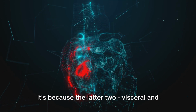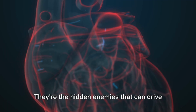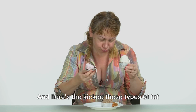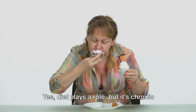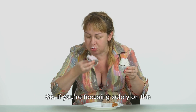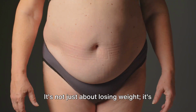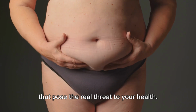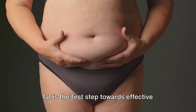So why is it important to distinguish between these 3 types of fat? Well, it's because the latter two, visceral and liver fat, are often the real culprits when it comes to health issues. They're the hidden enemies that can drive serious health problems, from heart disease to diabetes. And here's the kicker, these types of fat are often driven more by stress than by what you eat. Yes, diet plays a role, but it's chronic stress that really turns up the heat on these harmful fat deposits. So, if you're focusing solely on the number on the scale, you might be missing the bigger picture. It's not just about losing weight, it's about addressing these hidden fat deposits that pose the real threat to your health. Understanding these different types of fat is the first step towards effective fat loss.